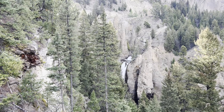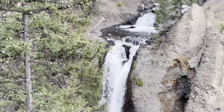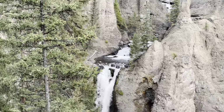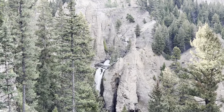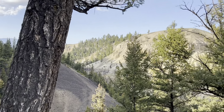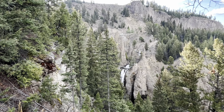Another little pretty one, and then some waterfalls all over. I didn't really stop for a lot of waterfalls, but if I saw them as I was stopping, I wanted to get them on camera. I like how the water sounds when it's coming down. It's really soothing.